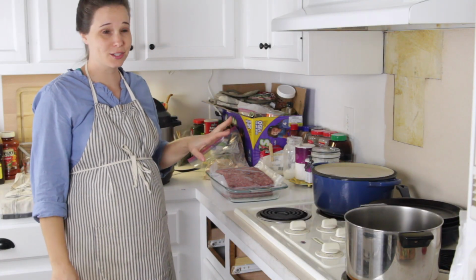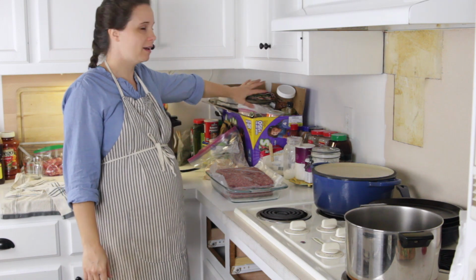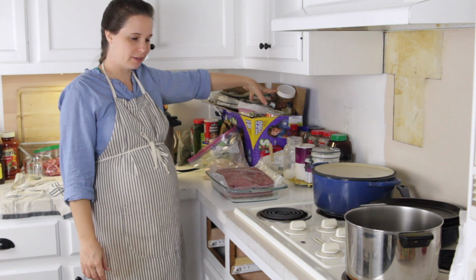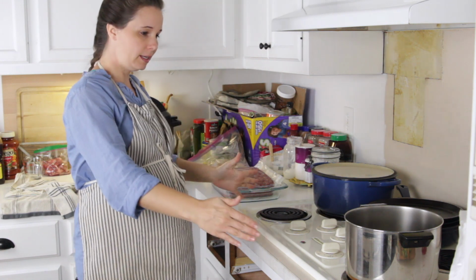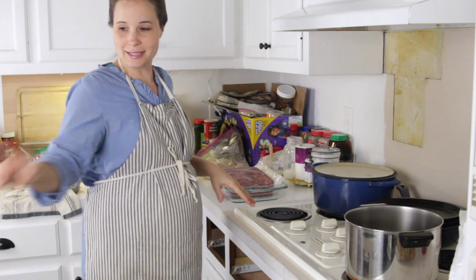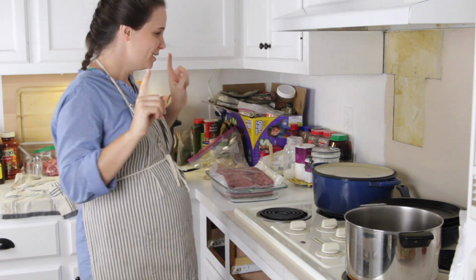So please excuse the mess. We are still mid renovation. I have not gotten my spice area fixed, so all this is on the counter. And then hopefully very soon my vintage gas stove will be here. It's actually right on the other side here. I ordered parts for it. They should be in tomorrow. So hopefully before December, all of this will be done. That's my big goal. So we'll see.